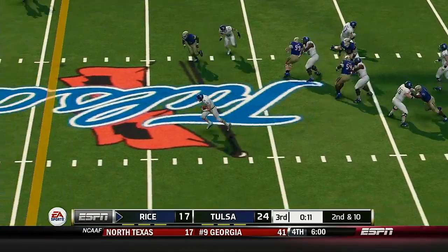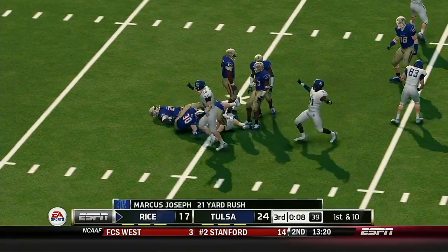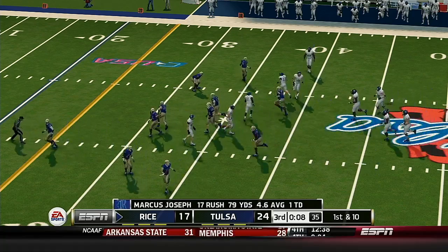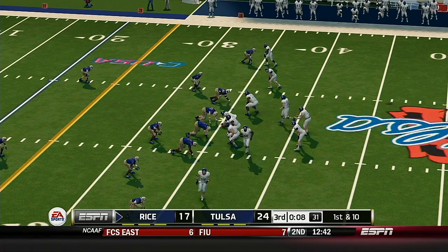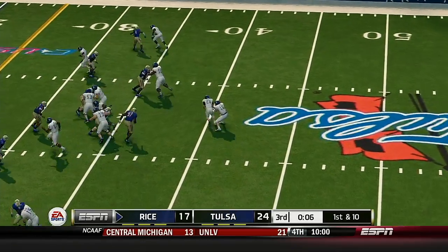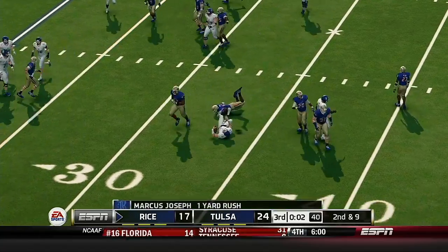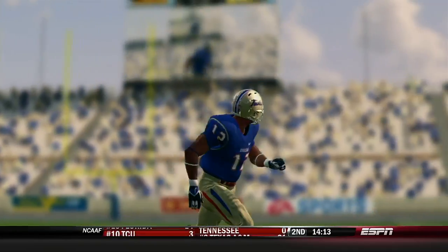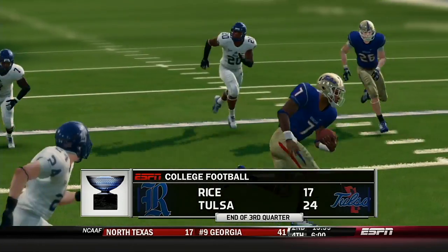Now he's scrambling. Quarterback's going to run it, and he's got room to work. And they make the stop at the 35. He makes it out to about the 34-yard line. So at the end of the third quarter, Tulsa leads it 24-17.